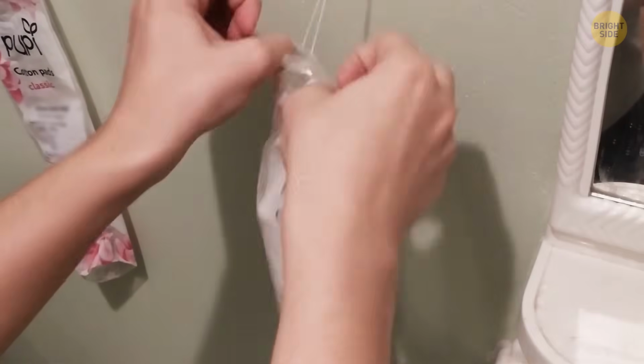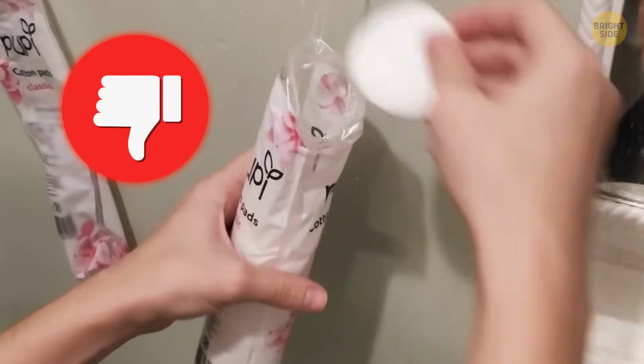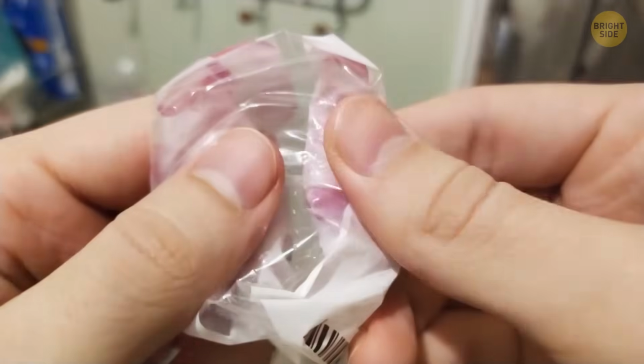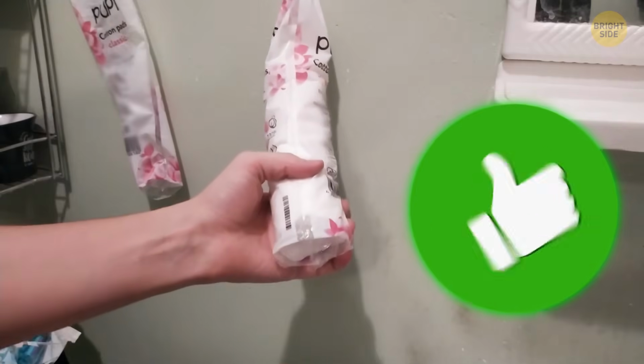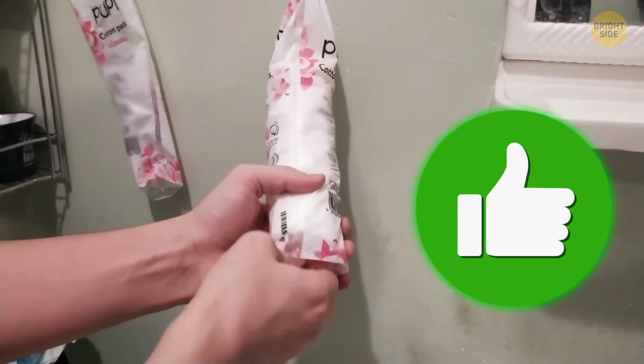But there's no need to loosen and tighten back up again every time. Check out the bottom of the pack. It has a perforated line. Tear it open carefully and you're good to go.